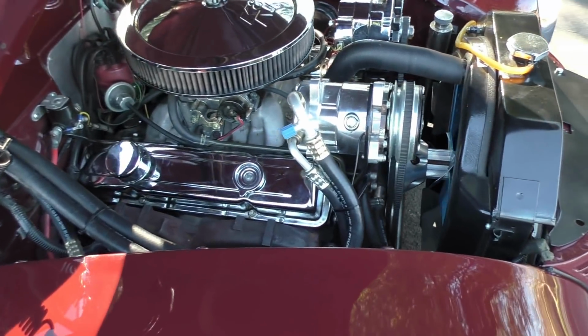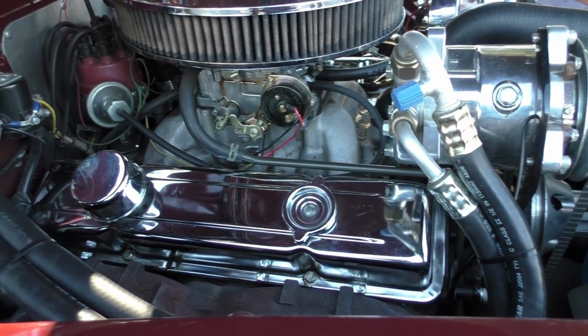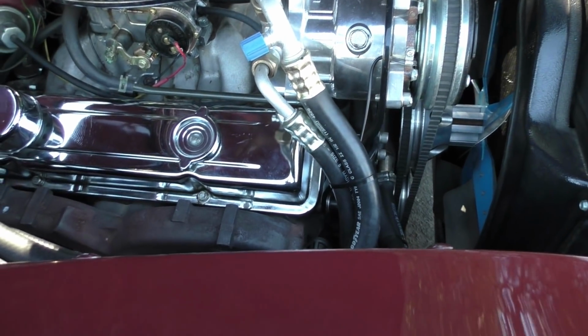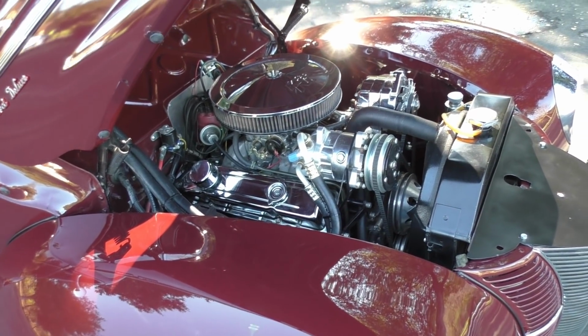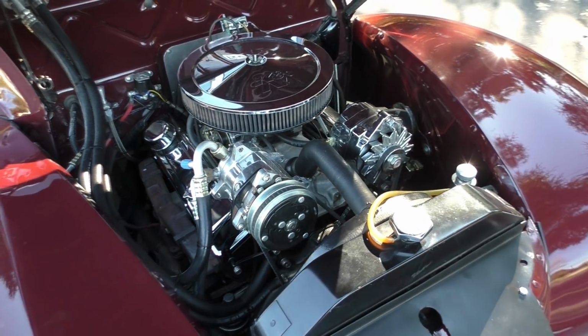It has an Edelbrock aluminum intake manifold with Edelbrock AFB carburetor. It has a Mallory ignition on it. Just your basic chrome valve covers and ram horn exhaust manifolds. It has a turbo 350 automatic hooked behind it. Car starts just fine and runs fine. We'll actually fire it up here for you in just a minute.